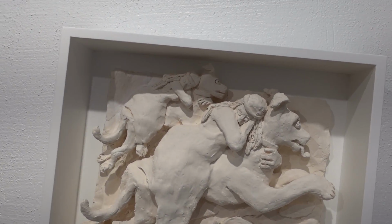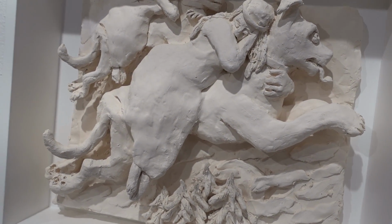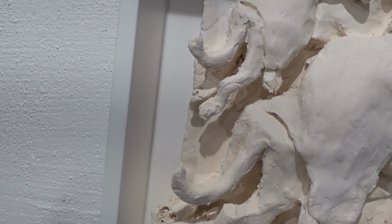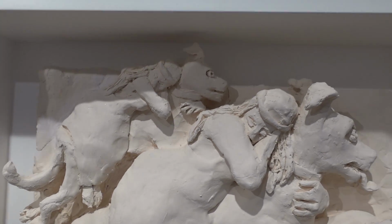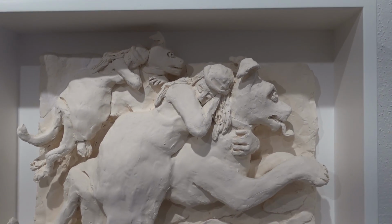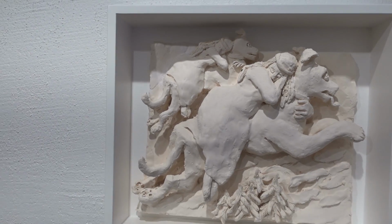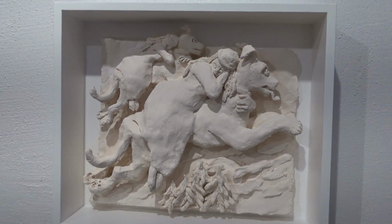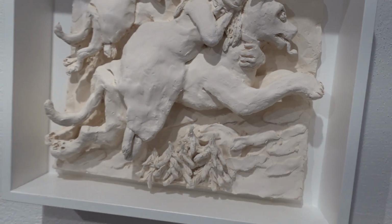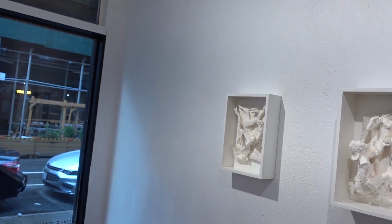This Flight of the Valkyrie, 2021, fired clay. Okay, so I'd actually thought that these were porcelain. Okay, so we've got our little doggies. I think the Valkyrie are from the Nibelungen legends, the same legends that Wagner based his Ring series of operas on.